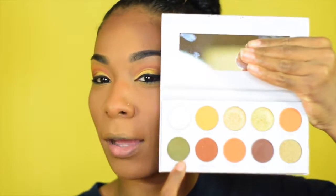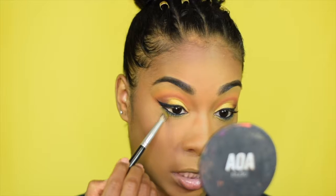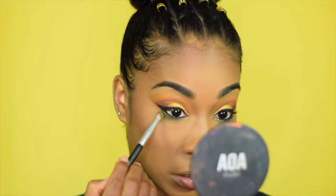Okay, so I did my face off camera. I also applied eyeliner to the top. So now we're going to work on the bottom lash line. I actually wanted to go in with Top Secret and use that as my under eye color. So we're going to see how that looks. And I'm taking this on the Precision Blending brush.